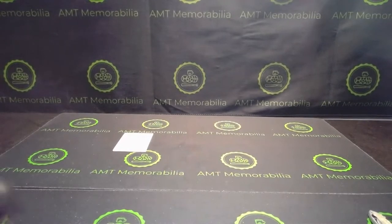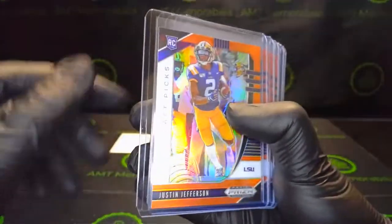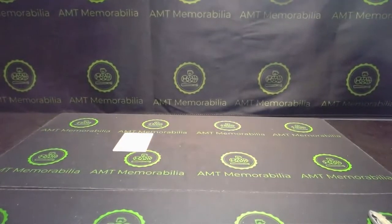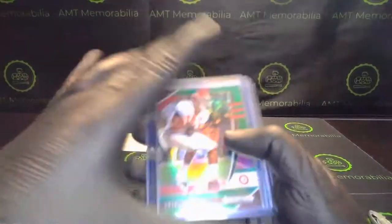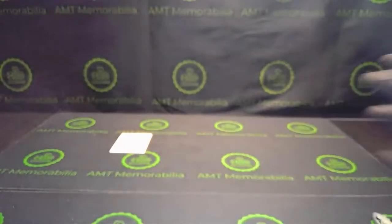Got some orange parallels, not numbered. Nicole Hardman Jr., Terrell Lewis, Justin Jefferson, Odell Beckham Jr., Terrell Lewis, Preston Williams, Bryce Hall, and DeAndre Swift. Green's not numbered. Mari Cooper, Jake Fromm, Brett Favre, Kyler Murray, and Bryce Hall.